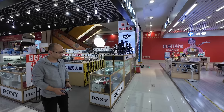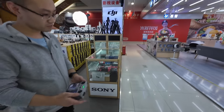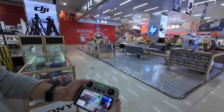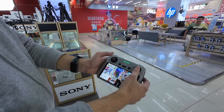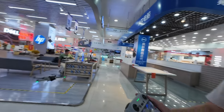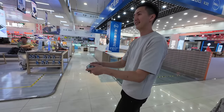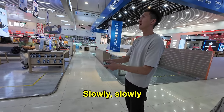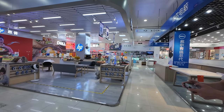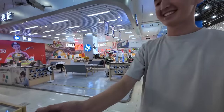Wow. So this is a DJI drone. It also has a camera. You can see it right on there. So yeah, these markets literally have everything. Can I try? Go on then, you hold it. This is left and forward. Higher. Oh, slowly, slowly. How does it go forward? I don't want to break it.